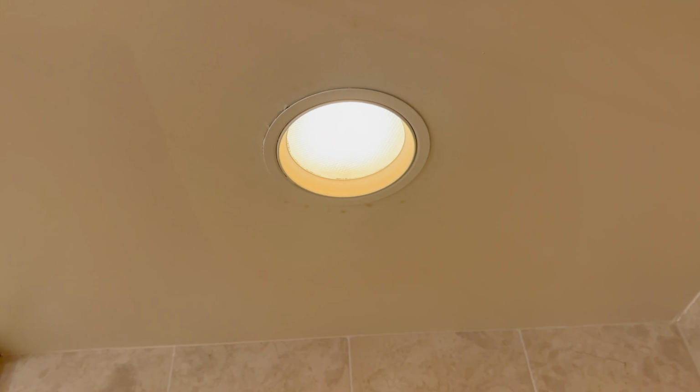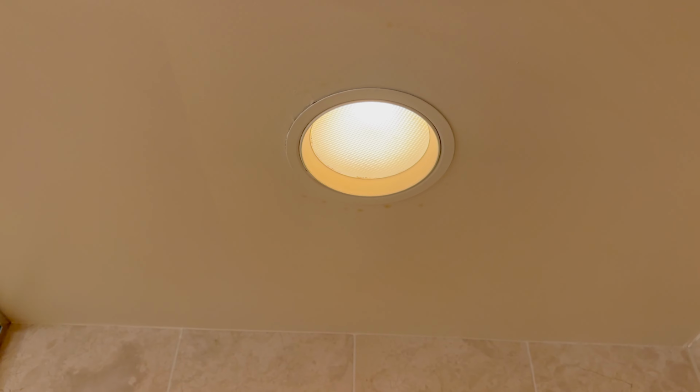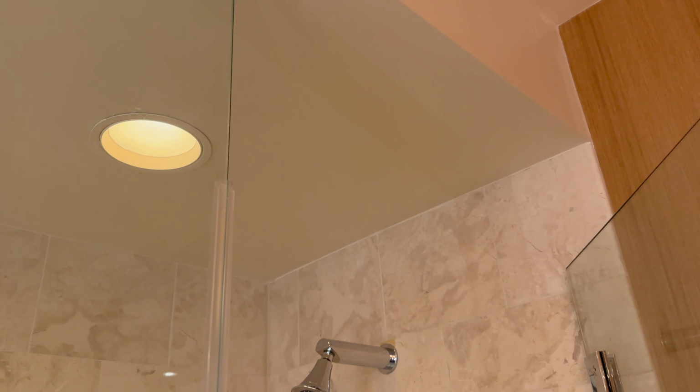Looks like there's a little bit of, maybe, I don't know, it might be mold by the light up there. I'm not sure how I feel about that. But it's only in the shower. Everything else is spotless. I mean, look at this wallpaper here.